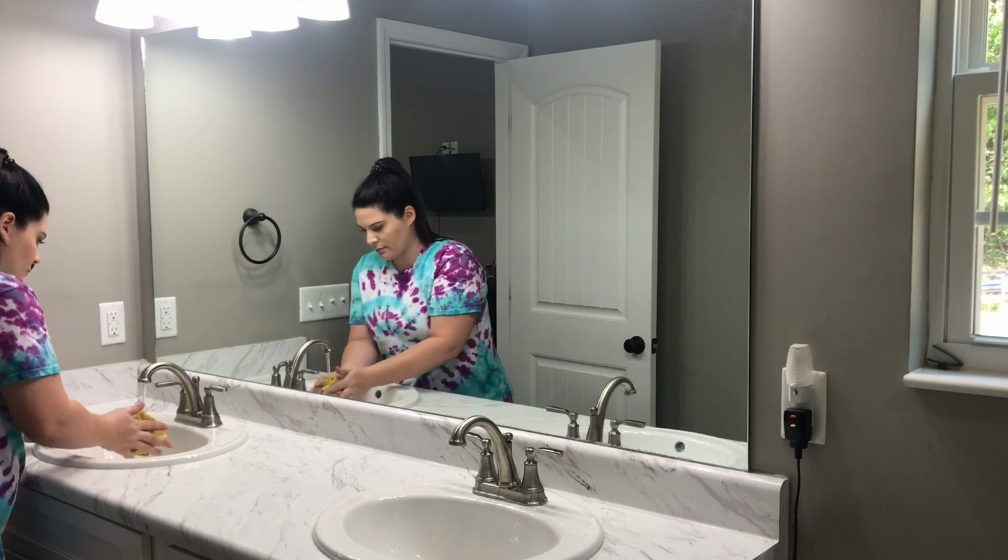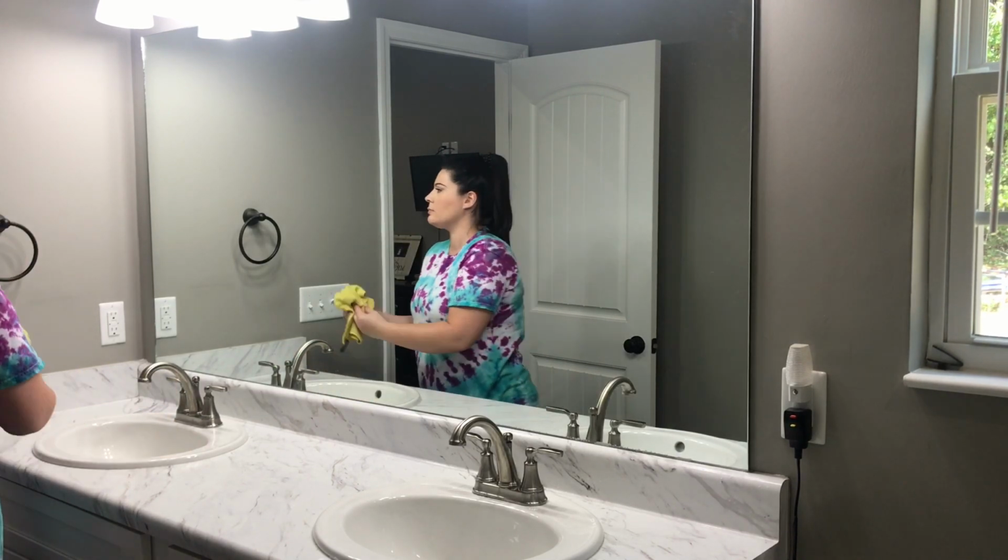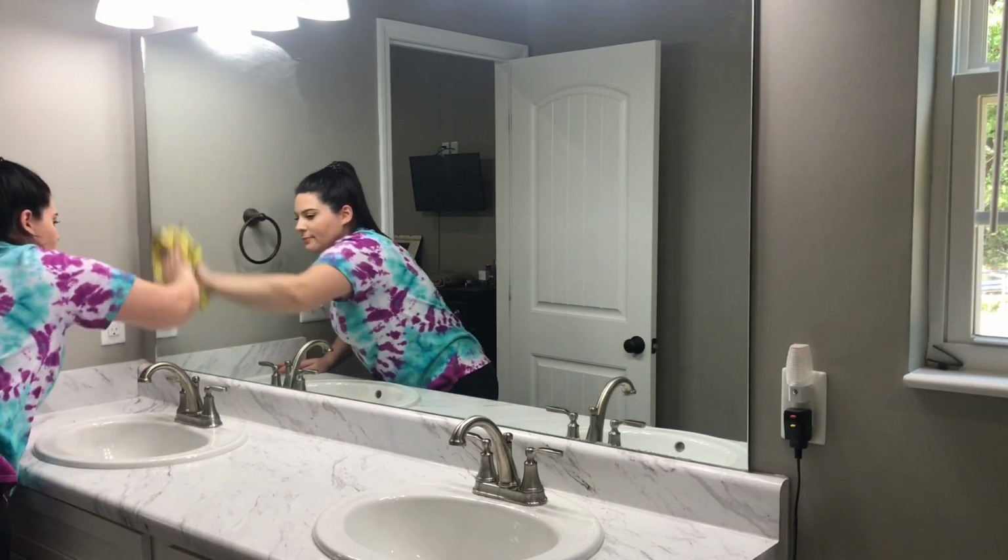Now I'm just going to wet my bathroom e-cloth, and I'm going to start with the mirror before I wipe down the countertop again.